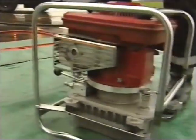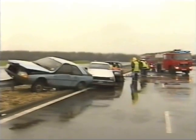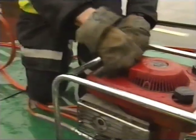These hydraulic pincers can cut through metal like a can opener, and they are powered by a portable generator, another vital piece of equipment carried on the RTA tenders.